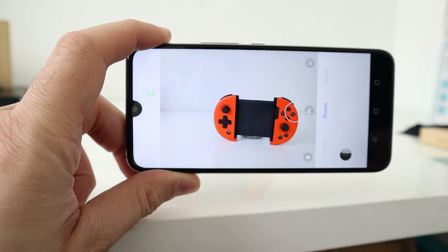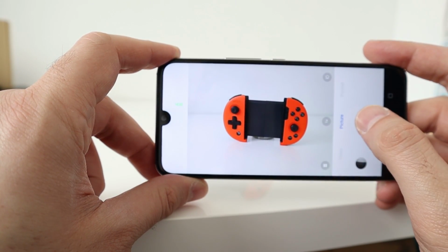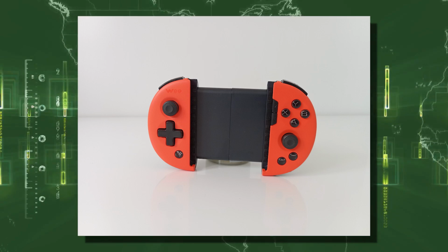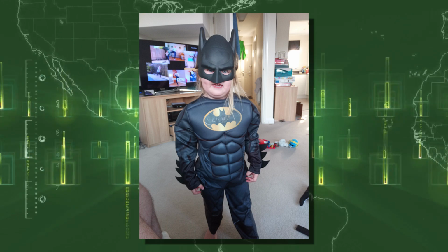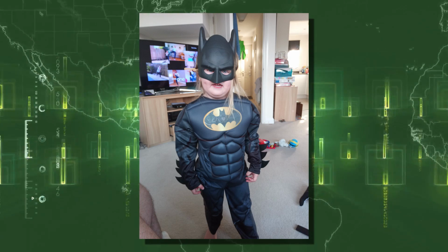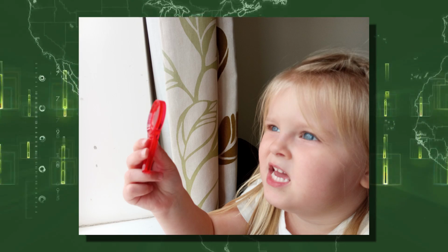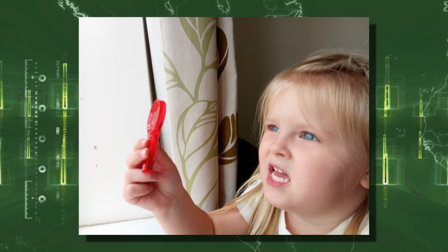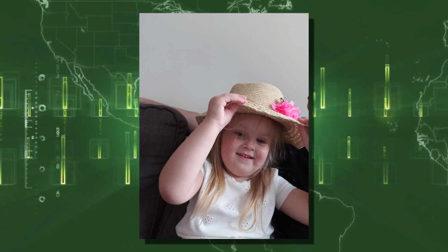So let's talk about this quad camera setup, and obviously not ignoring the selfie camera as well. After the update, the camera had improved greatly because there was some issues with autofocus. You'd have to tap the screen a lot, and sometimes it wouldn't always focus, so you'd get blurry images. But the update obviously fixed that tremendously well. Autofocus is quite rapid and quick now.